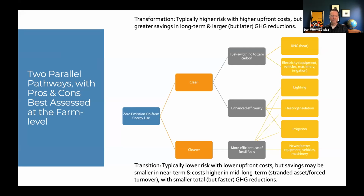And with efficiency, we can improve the efficiency of lighting. We can improve the efficiency of buildings through better insulation and different heating systems, and irrigation. That's really the transformative opportunity right now, based on the status of different technologies and the cost of energy. That's going to entail higher upfront costs, greater savings in the long term, and ultimately larger greenhouse gas reductions. But with this pathway, there are probably few farms that can make just this wholesale transformative change.